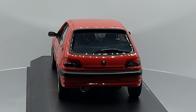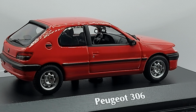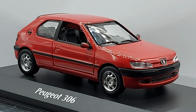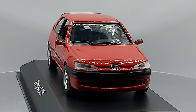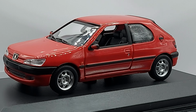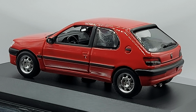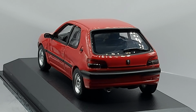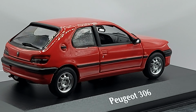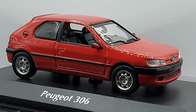Engine wise, let's go to the engines of these cars. They had four-cylinder, nothing big. Do not expect any huge engine. They had a 1.4, 1.6, 1.8, and a 2.0. It also had a 1.9 diesel engine. But again, they were not big engines, like a racing type of car. But I find these models to be attractive.